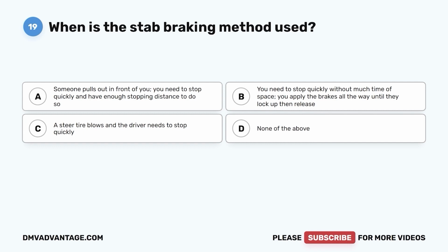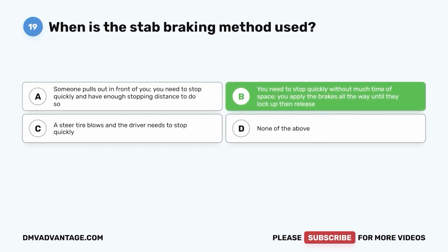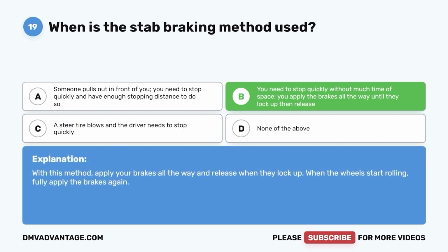B. You need to stop quickly without much time or space. You apply the brakes all the way until they lock up, then release. C. A steer tire blows and the driver needs to stop quickly. D. None of the above. The correct answer is B. You need to stop quickly without much time or space. With this method, apply your brakes all the way and release when they lock up. When the wheels start rolling, fully apply the brakes again.